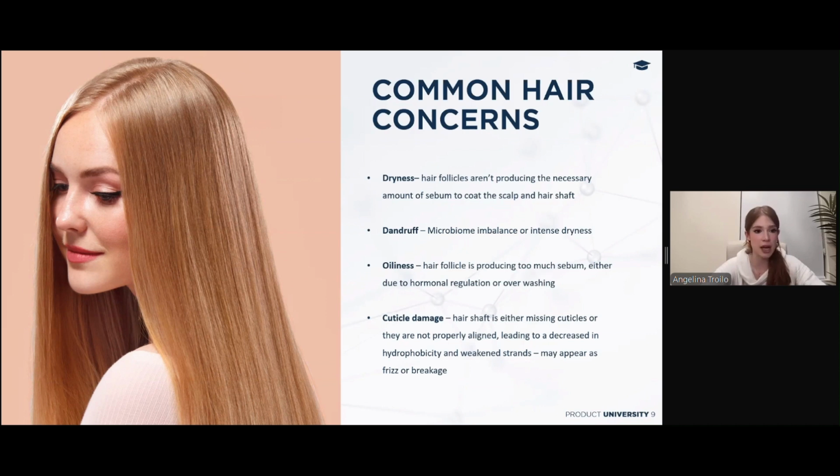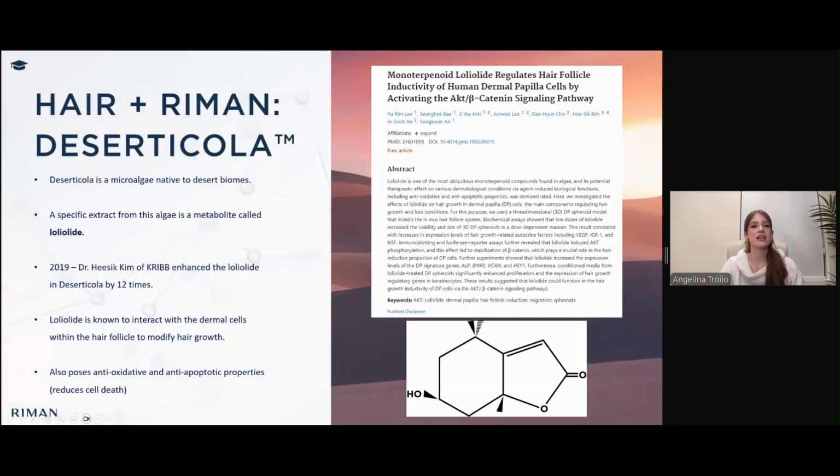If you're someone that has never dyed their hair, then perhaps you are just heat treating it too much, or you're brushing it when it's way too wet. Whatever it may be, it can be causing cuticle damage. But we have a solution for cuticle damage, dandruff, dryness, oiliness, whatever it may be. And of course, that is our Deserticola hair care system.